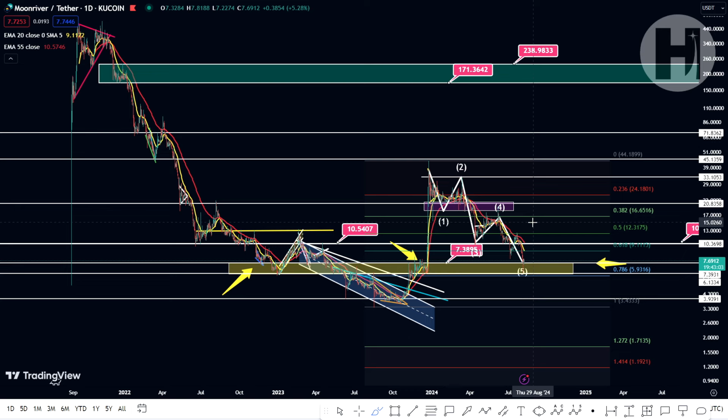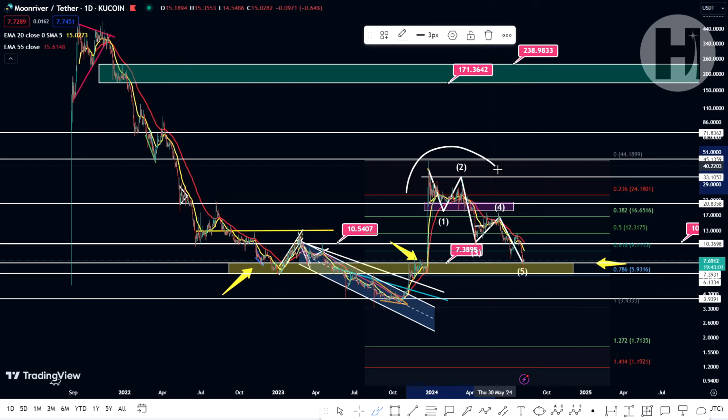Because obviously an uptrend requires higher highs and higher lows. So we have a low right now. Hopefully we're printing a higher low, and then the next time around we're going to print a higher high. Now where can this higher high take us?